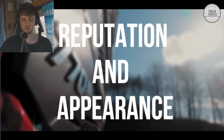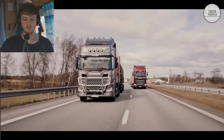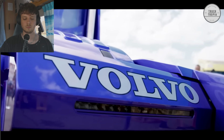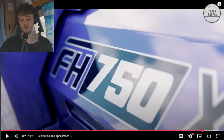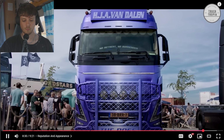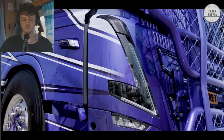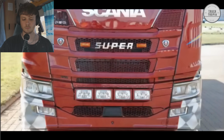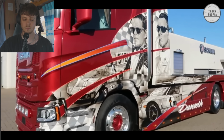Wow. Reputation and appearance. The last aspect that has to be taken into account is that the truck drivers in the EU care a lot about the reputation and appearance of their trucks. They customize their trucks. Same in America. Paint them in unique colors, and modify the truck a lot to make it stand out. It is important for them to have a nice-looking and unique truck, which also includes driving a truck with a lot of horsepower, even if they might not need the extra power.